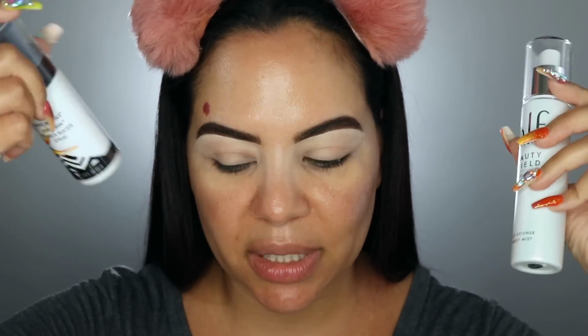I have some Pixi here as well, some mascara. I have some e.l.f. eyeliner. Let's see, I have some e.l.f. Prismatic Lip Gloss to show you guys. And also this e.l.f. Beauty Shield Daily Defense Makeup Mist. So I'm going to try to incorporate all this stuff. Like maybe I'll use this first and then maybe this last or something just to set it.